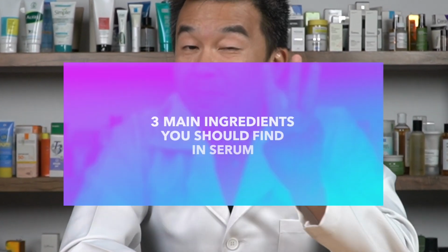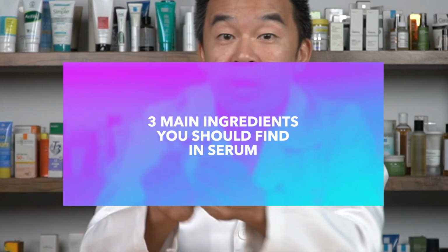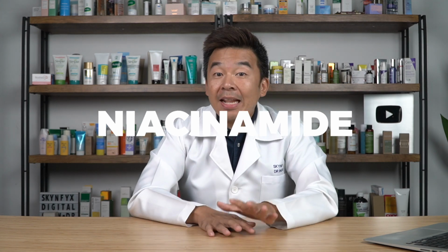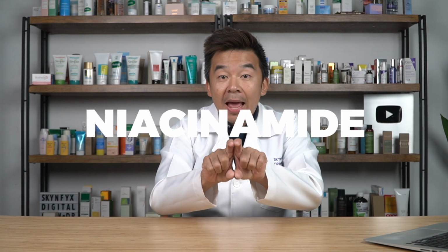Now, after toning your skin, you should always repair your skin. And if you're suffering from sensitive skin, your skin definitely needs a lot of repair. And hence, there are 3 main ingredients that you should find in a serum to help repair your skin. The first is vitamin B3, or otherwise known as niacinamide. Niacinamide is both soothing and an anti-inflammatory to help repair and strengthen the skin's natural barrier. And when your skin's natural barrier is repaired, then your skin is now less sensitive and less prone to dehydration.